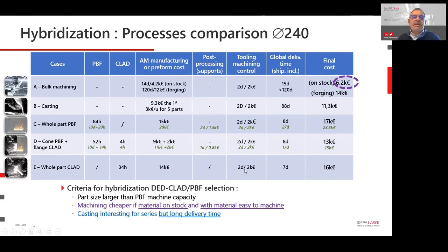Casting is an interesting solution, but with a large amount of lost material and a long delivery time of, in this case, 88 days. If we want to make more than one part, casting is certainly the best solution. The best solution with a good balance between cost and delivery time is a hybrid process, as you can see.